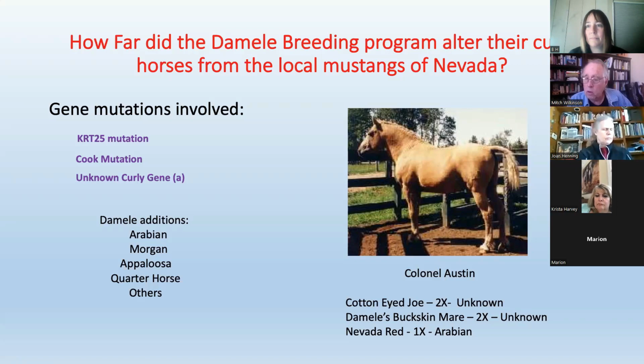And let's look at Colonel Austin, who was a very famous breeding stallion that the Demellis had. Cotton Eye Joe, nobody knows where he came from. He was either a feral horse or he was the foal of a feral horse. The Demelli buckskin mare, an awful lot of balding seems to trace back to her.